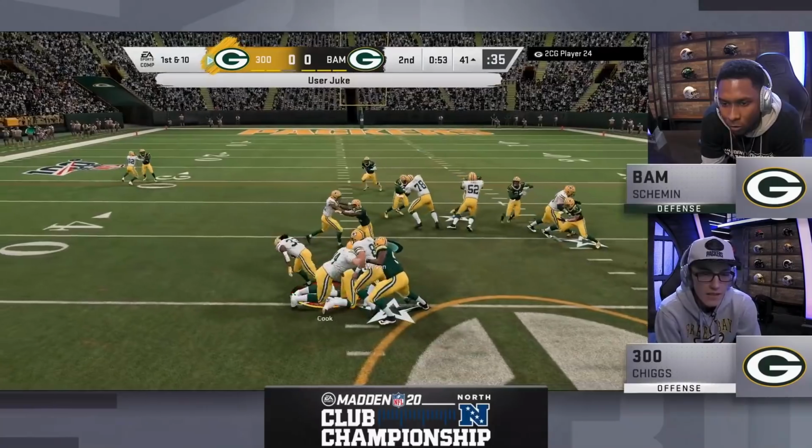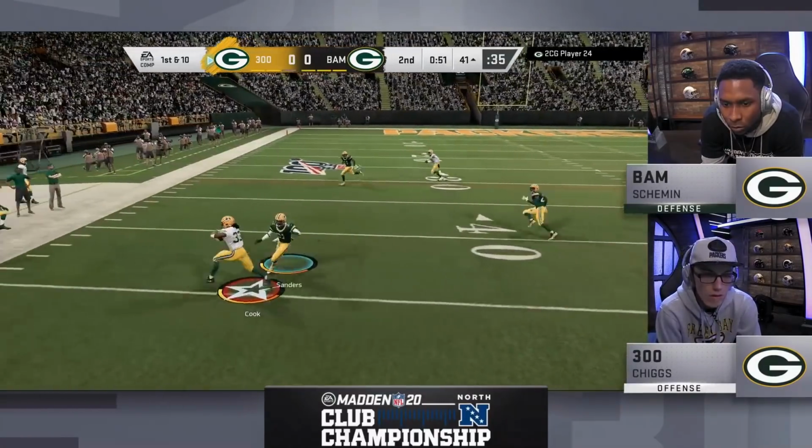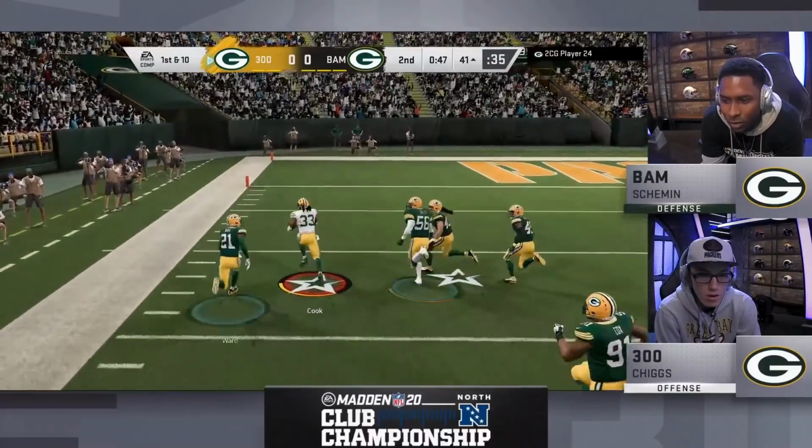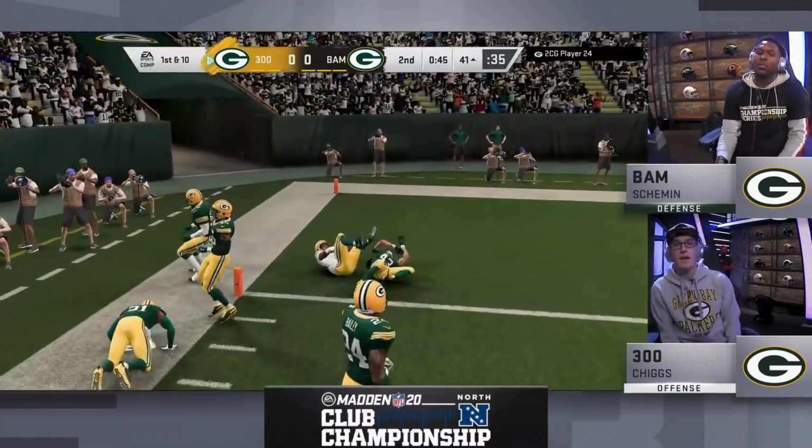Dalvin Cook just nowhere to go, and he's still on his feet, stumbling and bumbling, making Dion miss, making many miss, as Cook to the 10, to the 5. What a run from Dalvin to the 1-yard line. It looked like a loss of 4. It turns into a gain of 40. Huge run right there for Chiggs.